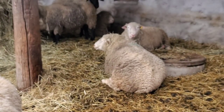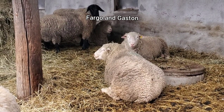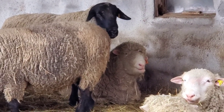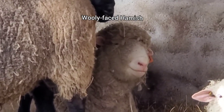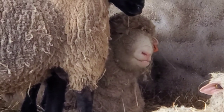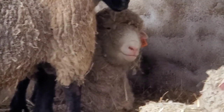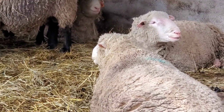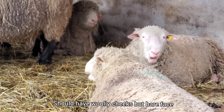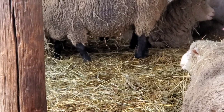There's two of the rams we'll be using in the breeding group shortly. That's Fargo up front and Gaston in the back. That other white one there is Hamish that we purchased for a lot of money. And you see how much wool he's grown in on his face? People are saying that's acceptable, but it's not something we want to breed for. We prefer these bare faces on the Dorsets. And as much as people say it's acceptable, if you read the breed standard, it says that they should have a bare face. Woolly cheeks, bare face.